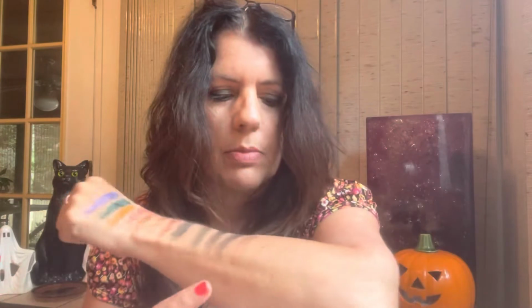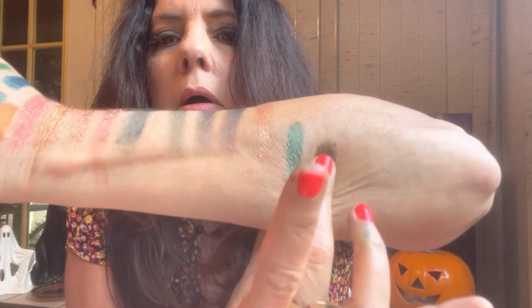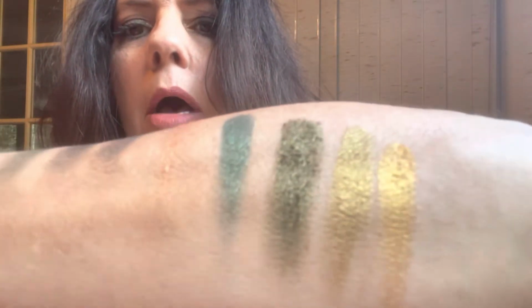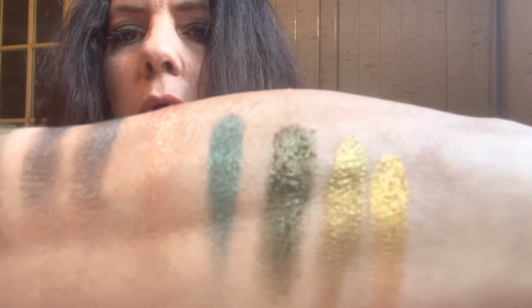I'm already like swatched up. I've got no more arm space. Let me see where I can get this for you. So that's some Melt Smoke Session. So if you're into greens, that's a really, really pretty palette as well, also on sale.